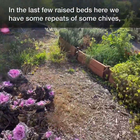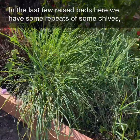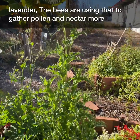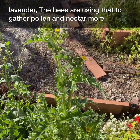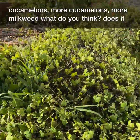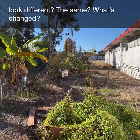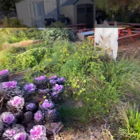And the last few raised beds here, we have some repeats of some chives, lavender, a weed, right? But the bees are using that to gather pollen and nectar. More cucamelons, more cucamelons, more milkweed. What do you think? Does it look different? The same? What's changed?